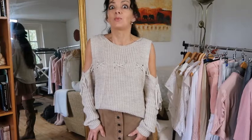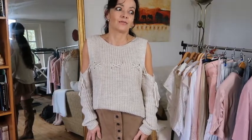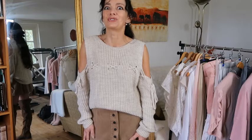So if you want me to do a more dressed up lookbook with pleats, with blouses, tops, all kinds of things, then let me know and I'll make a new video with another style code with the pleated skirts. I'll show you now what I've got. I think I have 8 options, so lots to choose from.